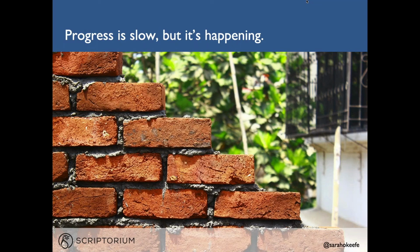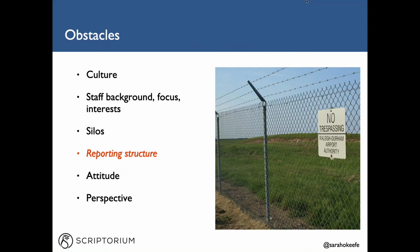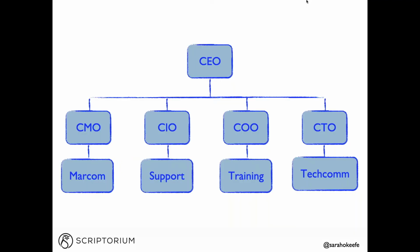We are seeing some progress with this. We're seeing a lot of people saying, well, of course we need to integrate, and if we don't do it, we're going to be in trouble. So I wanted to talk a little bit about the other major obstacle, aside from all the other obstacles, but reporting structure. A typical organization is going to have a reporting structure that looks something like this. And what you'll notice is that you've got 4 different groups that all produce customer-facing content, and each of those 4 groups reports to a different C-level person.